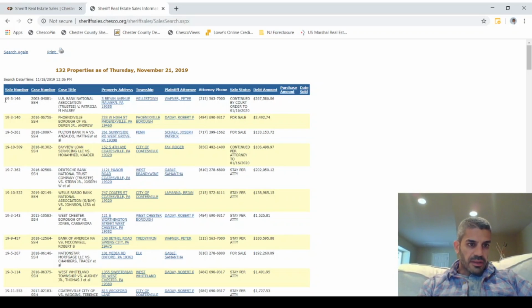That's a sale number, and that is the same number that if you want to go to the county clerk's office and actually retrieve the official binder where they have all this information, you could use the sale number or the case number. Okay. The title explains who the plaintiff and who is the defendant.